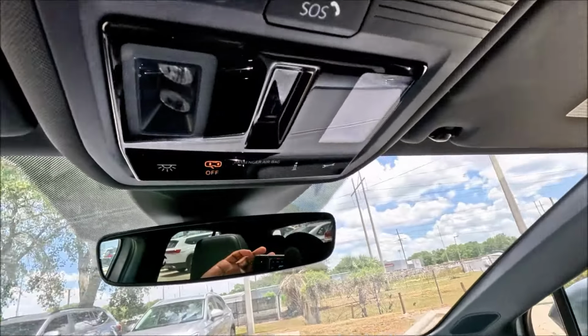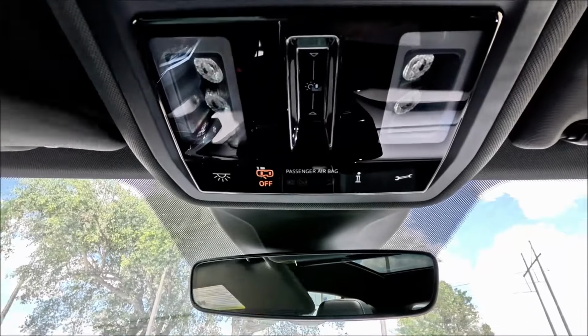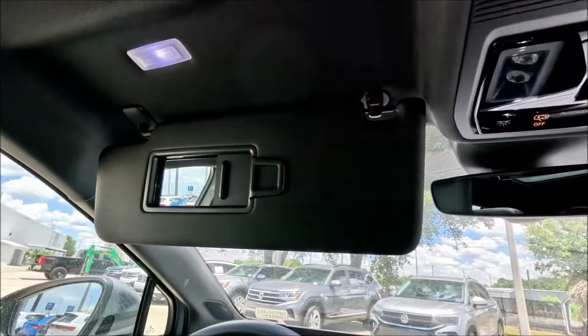And then up top, you guys will see the SOS button. You will see also your dome light, floodlights, everything there. And then pull this down and we have a mirror and a light.